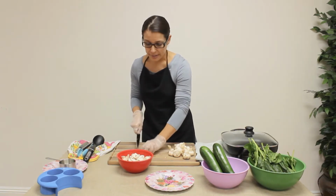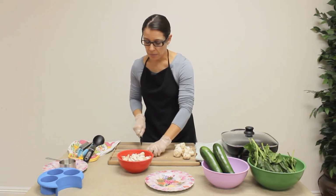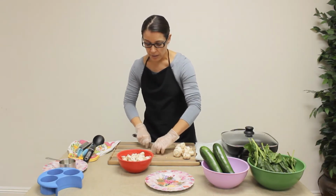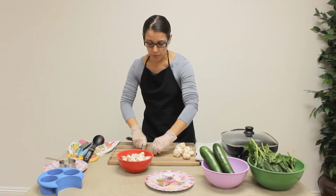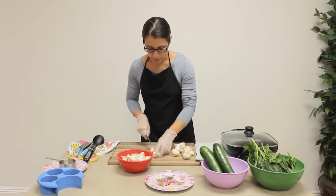And this meal, as I had mentioned, is just really, really quick. You can get it done in about 10 minutes, 15 minutes, especially if you already have all your vegetables cut. It's really fast to make. All right, so almost there.